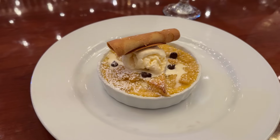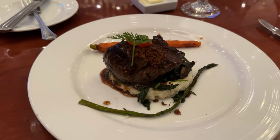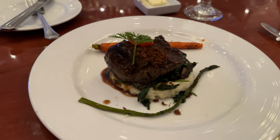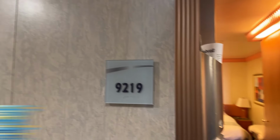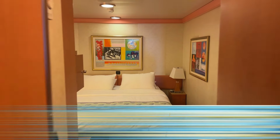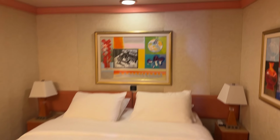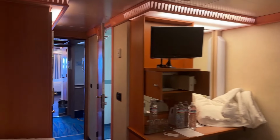Deck 2 and 1 are basically cabins. So let's check out some of the cabins I've taken a look at here. We're going to start with the smallest to the largest. So we're just going to hop right in, starting with the smallest rooms on the ship. Your regular standard interior, 9219, with 185 square feet. As you can see, this is your basic cabin. No windows, no balcony. The beds are in the king size variation. You could split into 2 different beds, 2 twin size beds if you so wish.